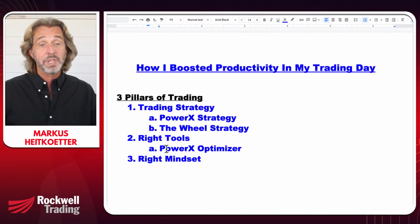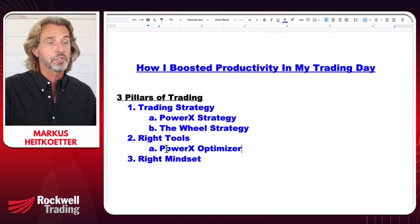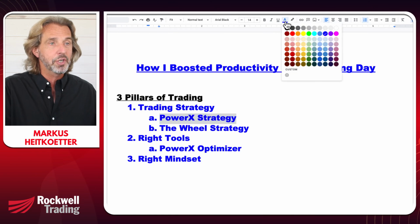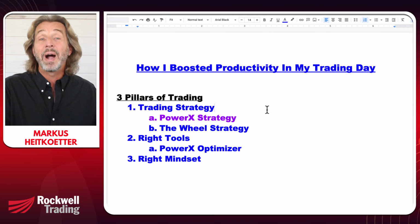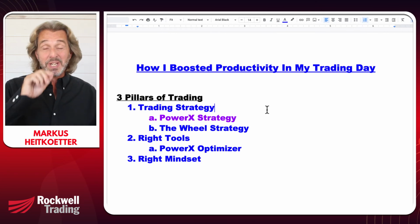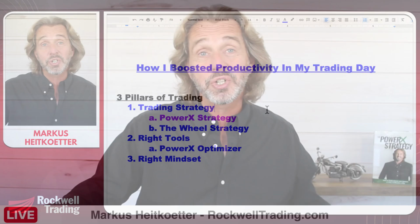Now, I told you that I'm actually trading 2 different strategies. So right now I've just talked about the first strategy, which is the PowerX strategy. Let me actually use a different color here. Shall we use purple? Why not, right? So the second trading strategy that I like to use is the options wheel. And this trading strategy is working like gangbusters right now.